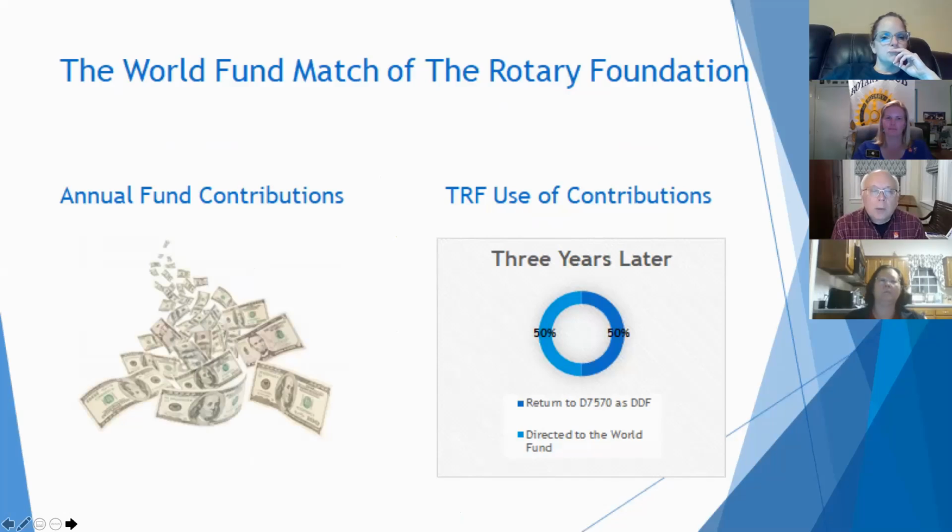And just a mention about the funding and how important annual giving is, because it is our annual giving funds that go to the Rotary Foundation. And 3 years after those funds are given, half of those funds come back to our district as what's called district designated funds. And those funds are frequently used to help with global grant projects that clubs in the district are working on. And half of the funds from our contribution share goes to the World Fund, and that's the source of the Rotary Foundation match of other funds for projects.